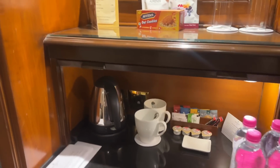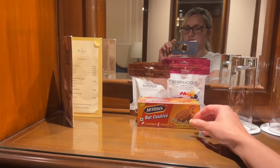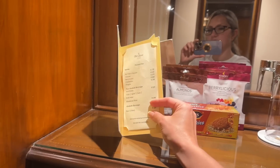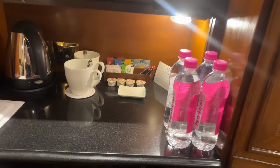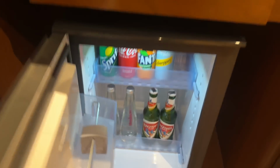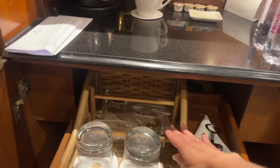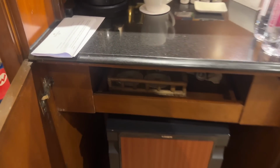You've got a little coffee bar and also some sweets and cookies and berries if you wanted to have some, although these are obviously a bar item, so you will have to pay for those. The water is complimentary. And here we've got a fridge, and in the fridge you do have some beverages, again at additional fee. You have a wine opener, wine glasses and some drink glasses should you wish to have something to drink.